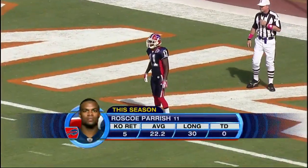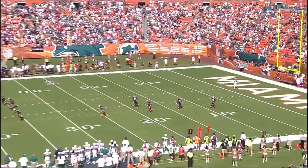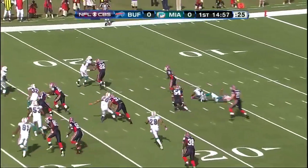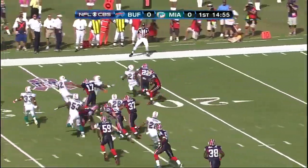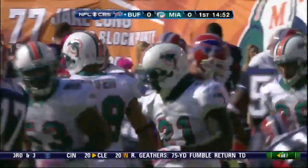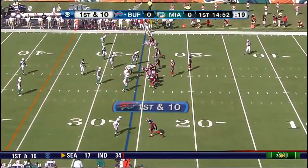Miami will kick off. It's Parrish from the 9-yard line. Lead block by Jackson. And then belted on the play by Vontae Davis. A 17-yard return.